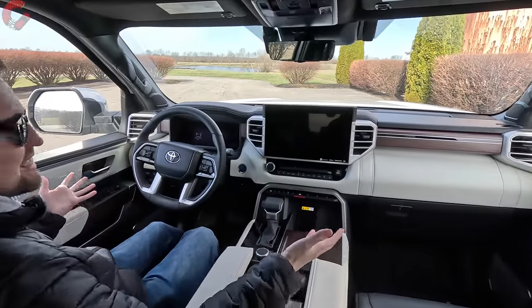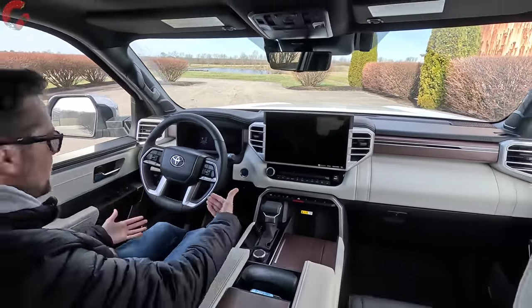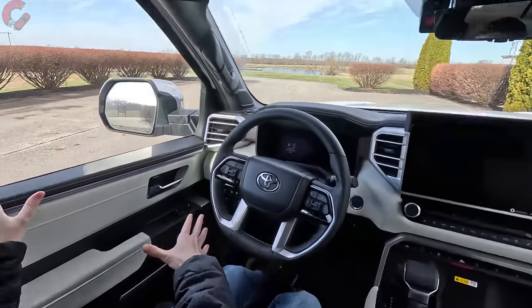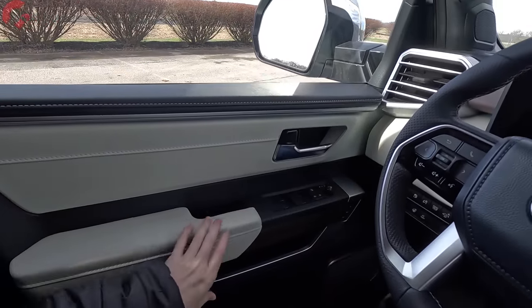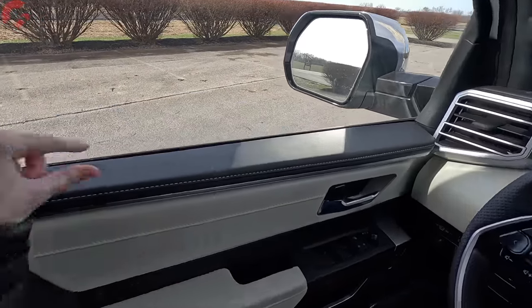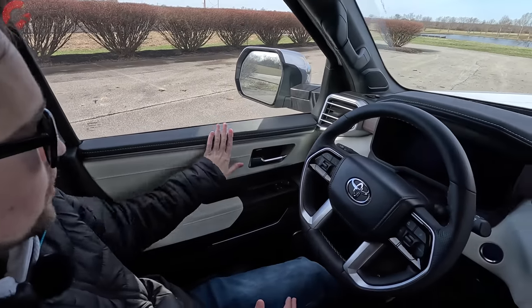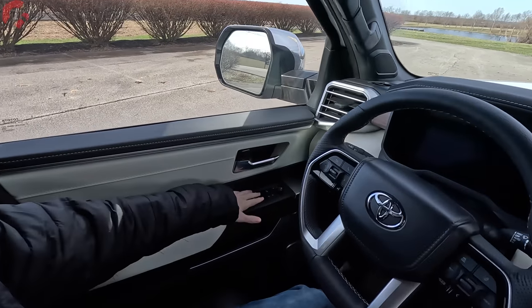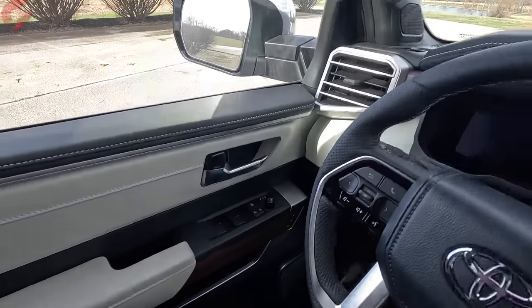Now, you saw how nice these seats were, so let's go ahead and check out how nice the rest of the cabin is. So let's start out over here with our door trim. You're gonna see really nice finishings over here. We've got the white leather over the armrest as well as the center portion there. We have leather across the upper part so you can rest your arm up here with a nice stitching detail as well. All four windows, one touch automatic by the way, and you do have two person memory seating.